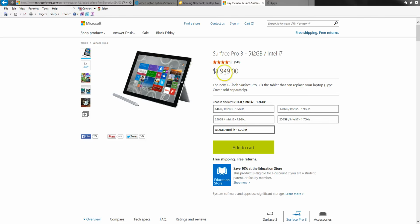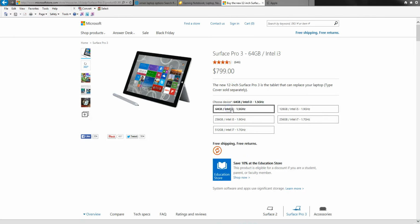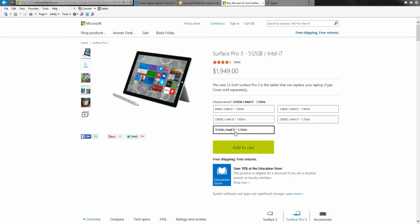And you can see that the price here jumped up to $1,950, basically $2,000 from $800. And that's based on these two things. The hard drive is 512 instead of 64. With 64, you're not saving too much on here. You're putting everything up on the internet, or on the cloud, or on an external hard drive, that kind of thing. The 512, you have a lot more space to work with to save things.